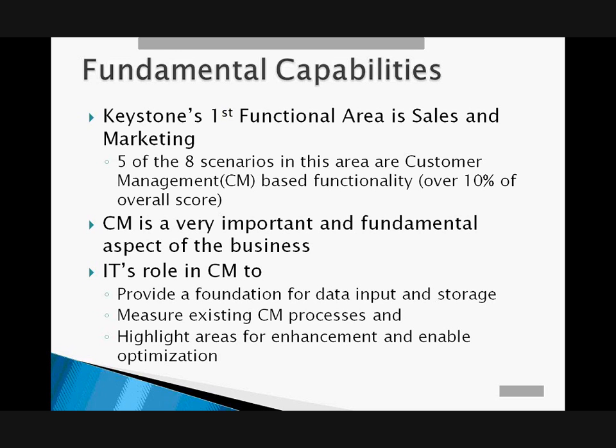And that's where we begin to highlight the areas for optimization. And not only that, but also enable optimization. And that's really where I'm going to spend the rest of the conversation today, talking about how we can begin to enhance and optimize the business processes around customer relationship management, if you will.